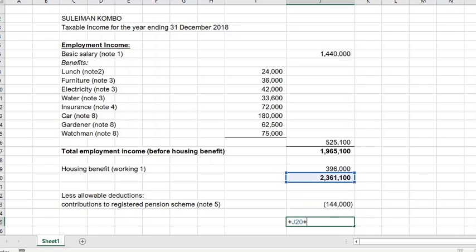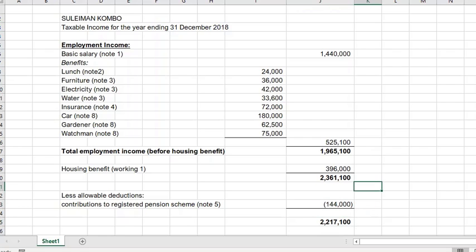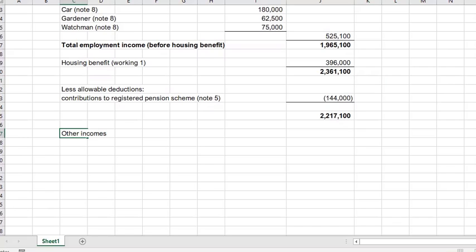So this gives us this one had to have a housing benefit. Yep, I think that's okay. So now to this one, we have to now add other incomes. And this has to do with the rental income in note number 9, as well as the dividend income from note 10. Let's now go through them.